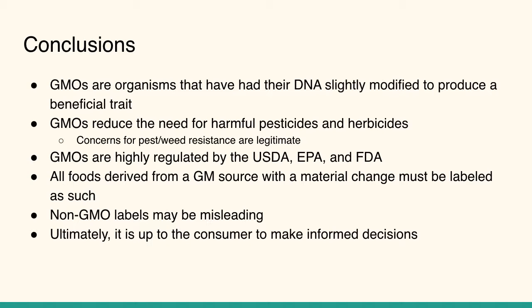However, the public has a right to know what is in the product that they purchase. Ultimately, it is up to you as a consumer to make an informed decision for yourself and your family as to whether you choose to support GMO production, sales, and labeling.